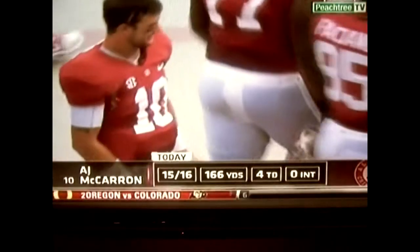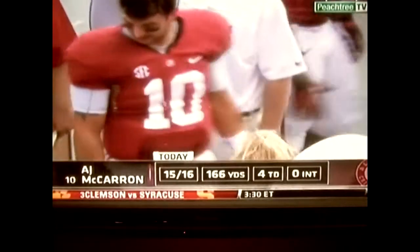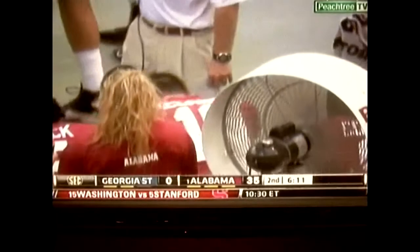The guy can play. He plays the position, he understands it, and he takes care of the football. That's what I like. But the stat on the right: no interceptions. Four touchdown passes without an interception.